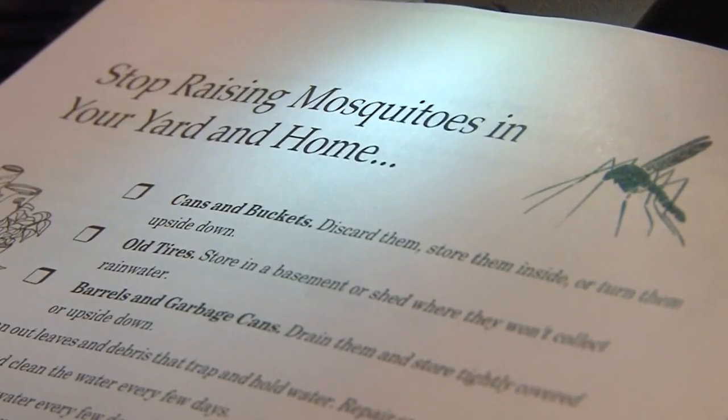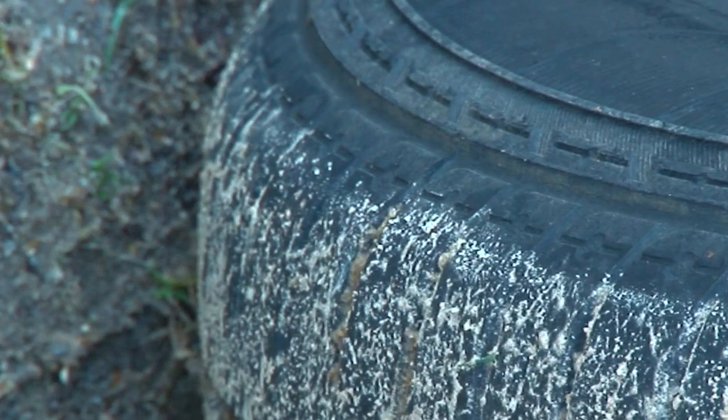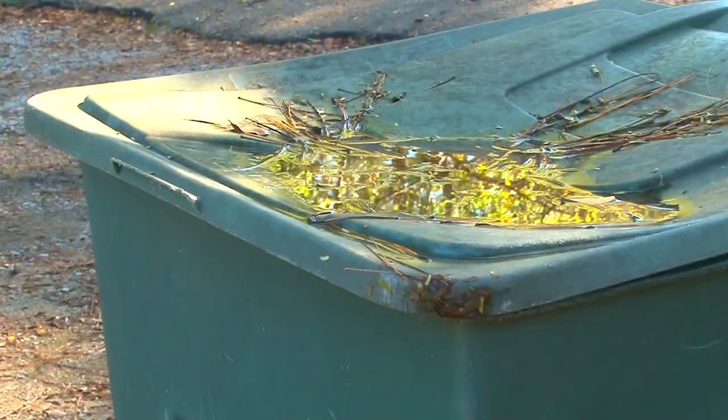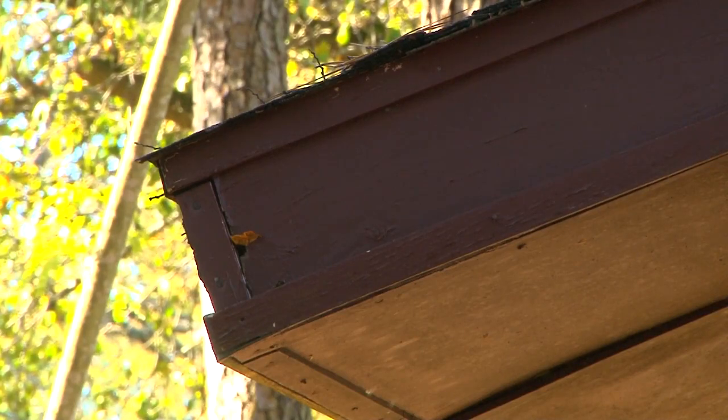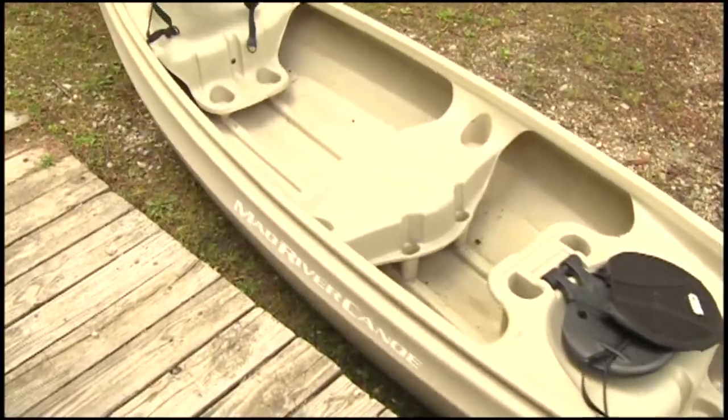Clemson suggests discarding cans and buckets or turn them upside down. Store old tires in a basement or shed where they won't collect rainwater. Drain barrels and garbage cans and keep them tightly covered. Clean out leaves and debris from roof gutters. Change and clean the water in bird baths.